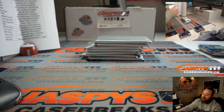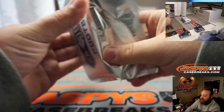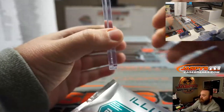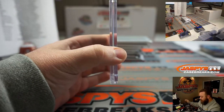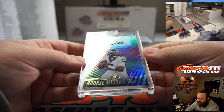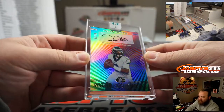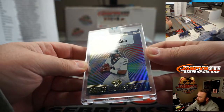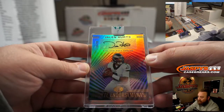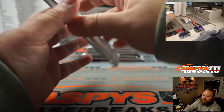Encased autos. Good luck. After this, we got a random number block randomizer for the unnumbered. Very nice. First auto, Jalen Hurts. Rookie endorsements auto, Philadelphia Eagles random number block. Spot 8, last spot mojo, Chad Boone. There you go, Chad. Thanks for closing out that random number block.